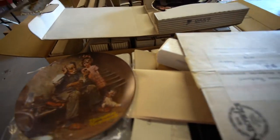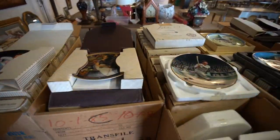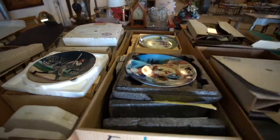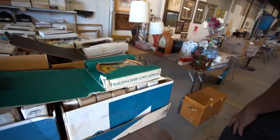Fairly cheap. As it turns out, collector's plates were not an investment. They sure told everybody they would be. An investment surely to rise in value over time.